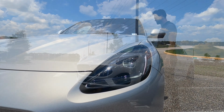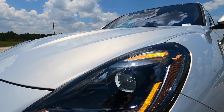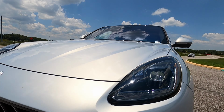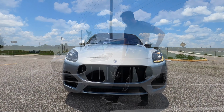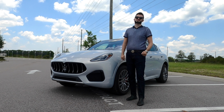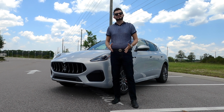Starting off with the front fascia, the LED headlights are derived from the MC20, which is a near $300,000 sports car. The new modern oval logo, stretching a longer front overhang, working down the lower, everything's functional, front parking sensors, and a 360-degree reverse camera. I personally would option the GT more of a base.